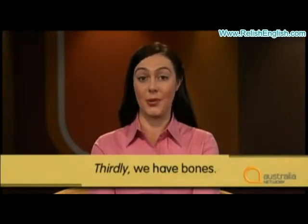The third category is to do with bones, evidence of what people ate. So thirdly, we have bones. So after describing the different classes or groups, Jeremy summarises by saying why the artefacts are important.